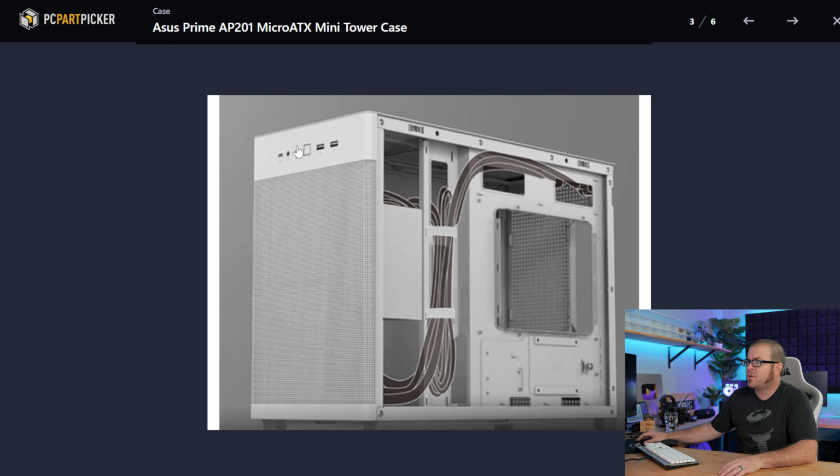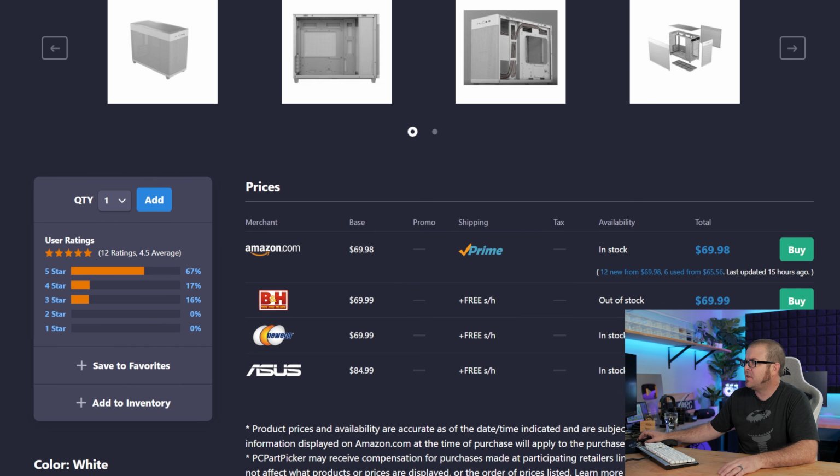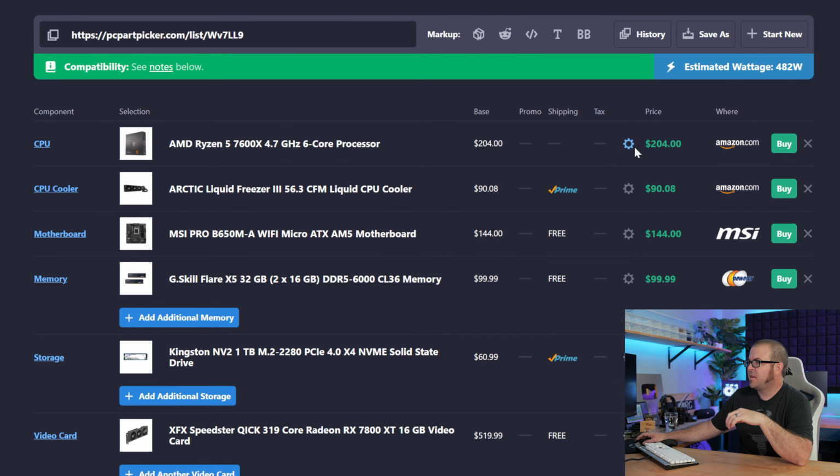This is a micro ATX build in the Asus Prime AP201 micro ATX case. I have built a system in this case. It's a really nice combination of only costing about $70, being a fairly good looking case. It doesn't have a side panel that you can see through, but it's got plenty of ventilation, and that's the main point. Side panels are nice, aesthetics are nice, but this case has good airflow, and I would opt for that. So let's go ahead and edit this list, and I'm going to offer 3 suggestions that I think would be nice upgrades for this system.